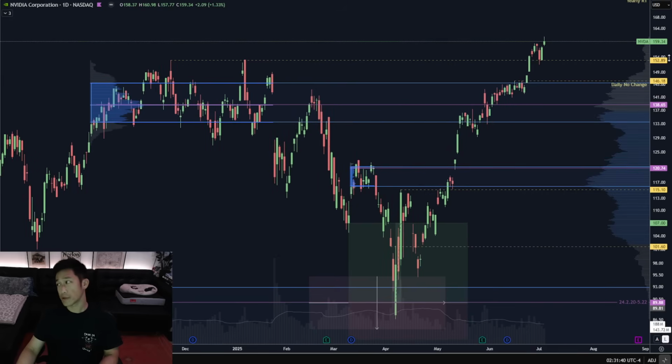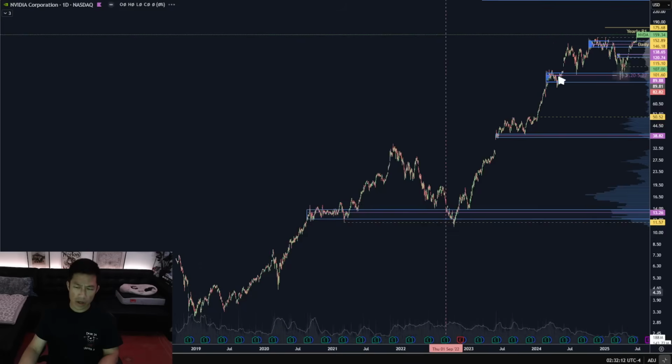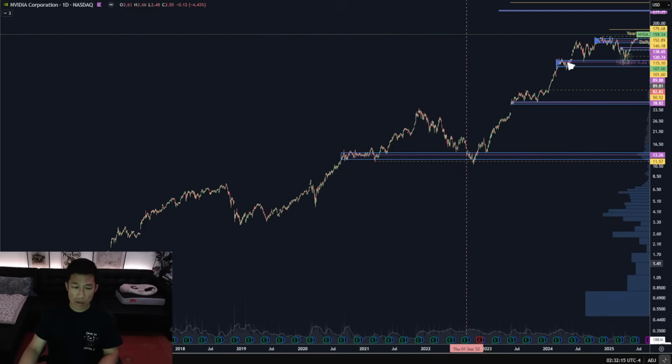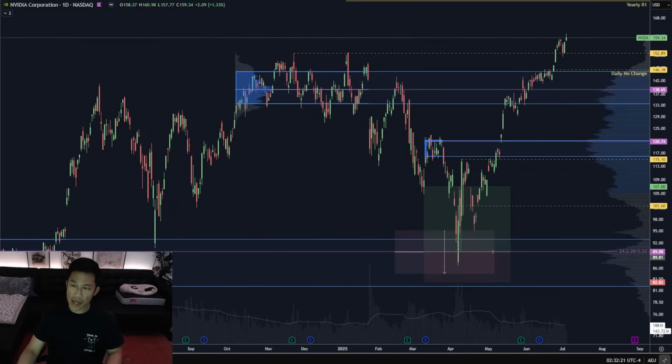NVDA is arguably the best tech asset to own right now, because if you're stuck holding the bag, you'll probably be okay in 10 or 15 years just holding it, since they have really cornered this space when it comes to AI hardware. Not that I suggest you do that, but I think it would be fine. I've been holding NVDA for a long time. Wow, almost 10 years.